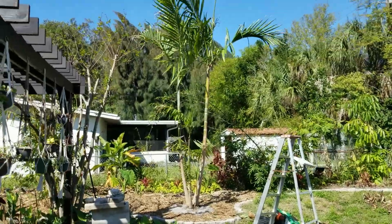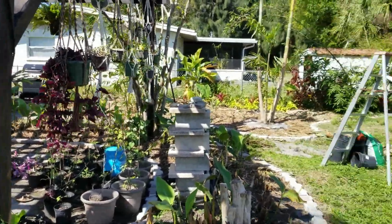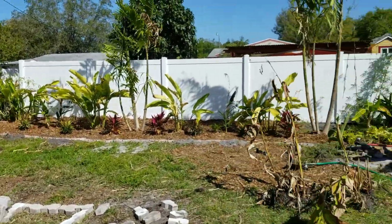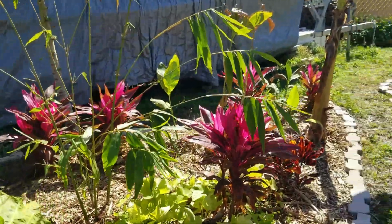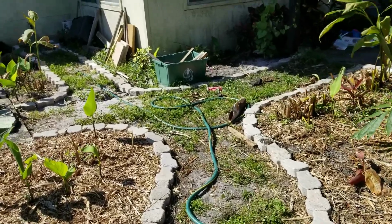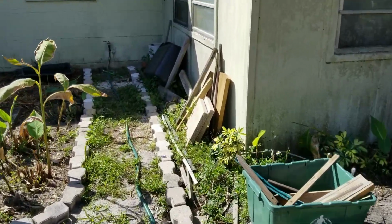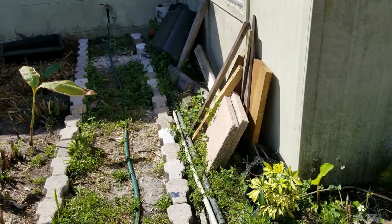And next month, April, is the 1 year of when we started doing all of this. So we'll do something special and maybe have some before and after pictures in the garden tour. But, oh, and back here, I'm going to clear all that out in the next week or so and plant some helicanas in there too.